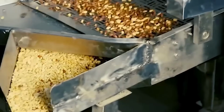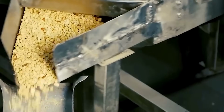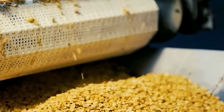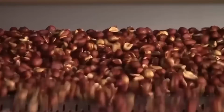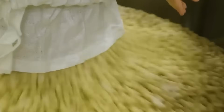These peanuts are then loaded into food-grade hoppers and shipped in sealed bulk containers to the peanut butter manufacturing lines at Hershey's centralized processing plants. Upon arrival at the factory, the peanuts are stored in stainless steel silos within a climate-controlled environment to prevent spoilage. Prior to use, the peanuts are metered into roasting drums.